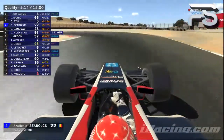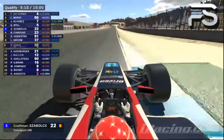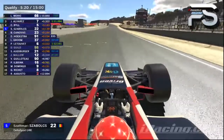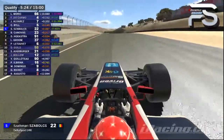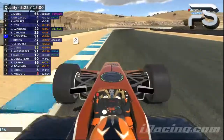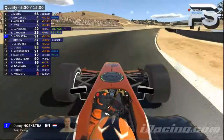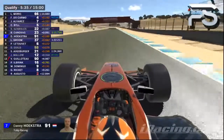Let's ride here with Seltmari Zabolks. He is coming onto the main straightaway, currently in 5th position. Coming over the line here and going into... Oh, he's done with his run here. Let's ride along with Danny Hoekstrad here, currently in 7th position with a 1:11.88.